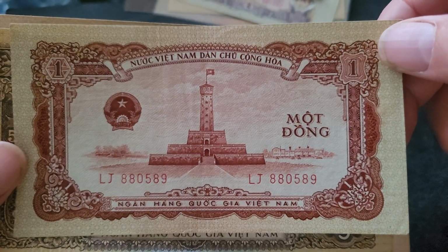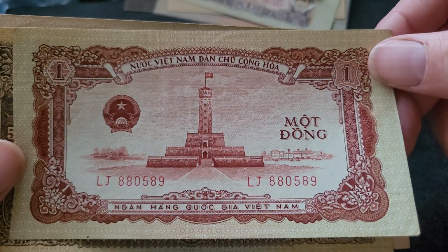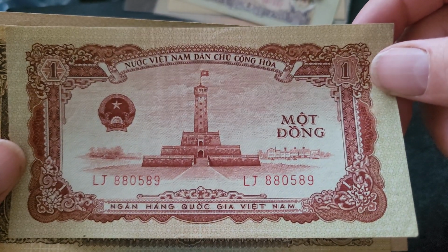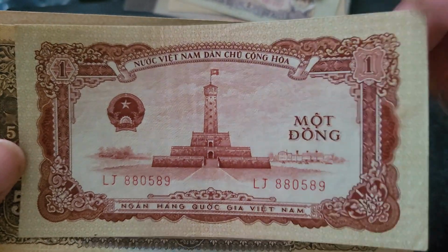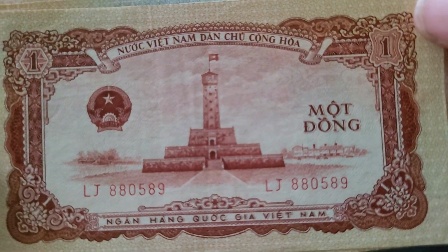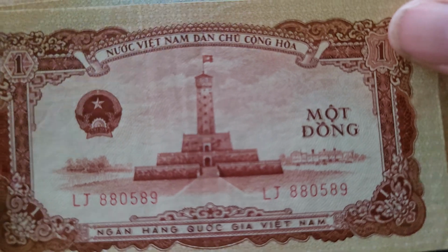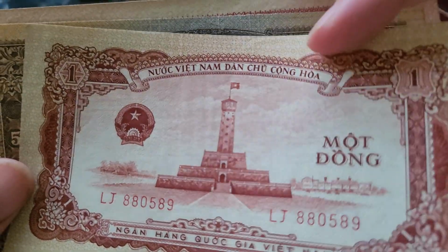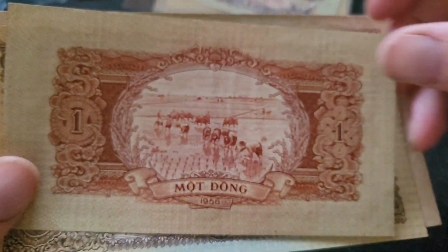You'll be paying in this condition probably $20 to $30. In lower grades you can pick them up for $10. I do have some for sale, but that's another ball game. And this is the Independence Monument. I think it is in Hanoi. So Hanoi is the capital. And on the back we have fields.